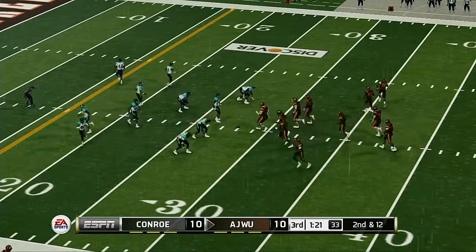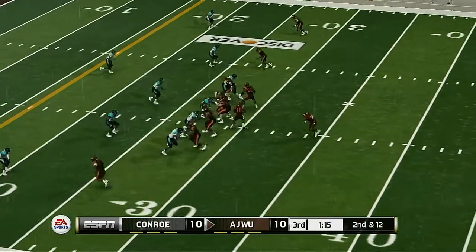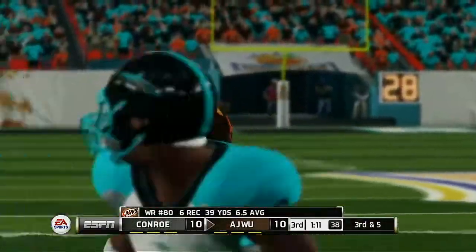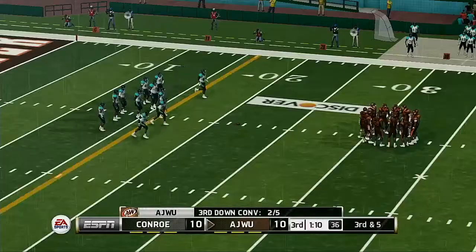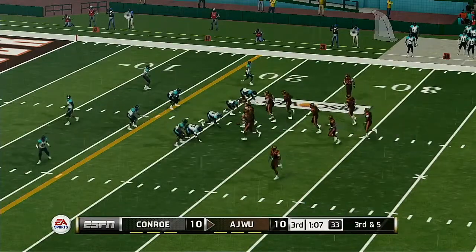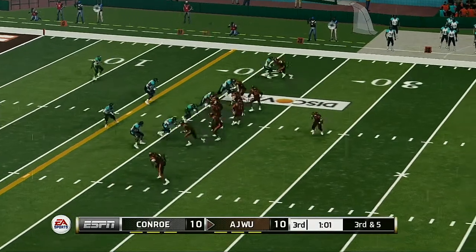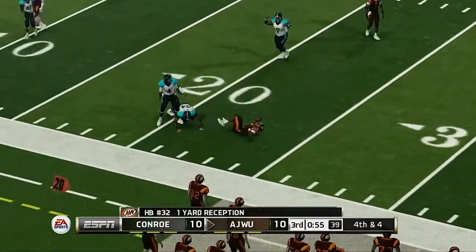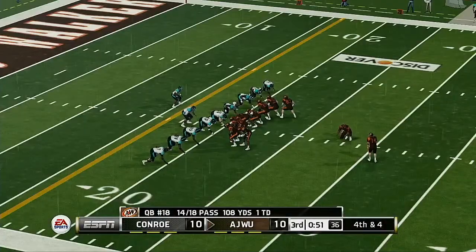From the 28-yard line, second down. 35, watch 35. Mike Ford. Catches it, and he's looking for more. Knocked out of bounds at the 22, to the 21. So it's fourth down. They'll line it up for the field goal.